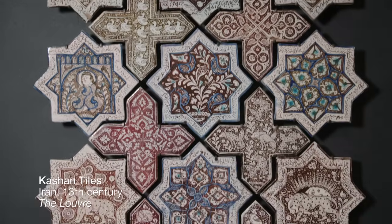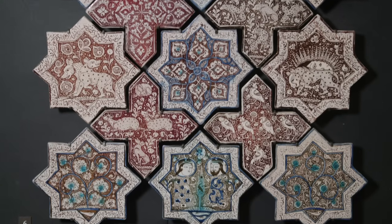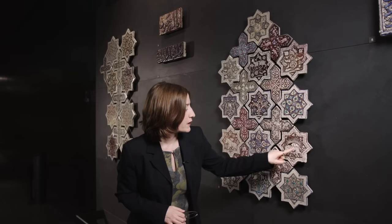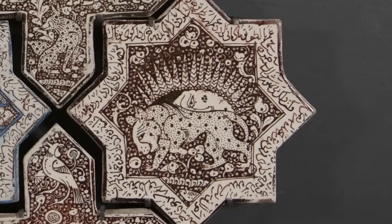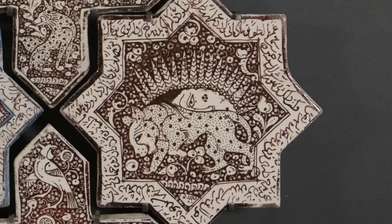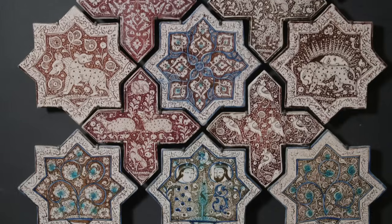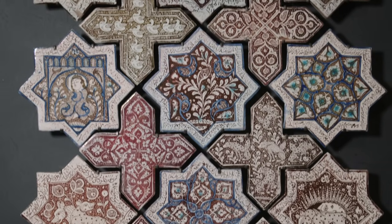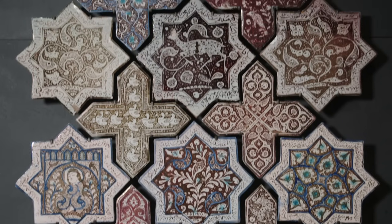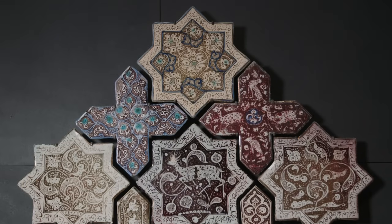These star-shaped tiles contain astrological images of the zodiac. Here is the image of the astrological sign of Leo, with its associated planet, the Sun, in the back. And these tiles here were certainly made in the city of Kashan. The potters of Kashan were famous for delicate tiles in the shape of crosses and the skillful execution of the metallic luster technique.